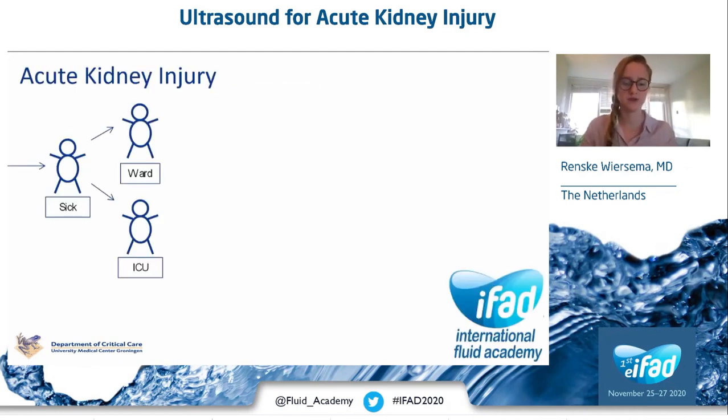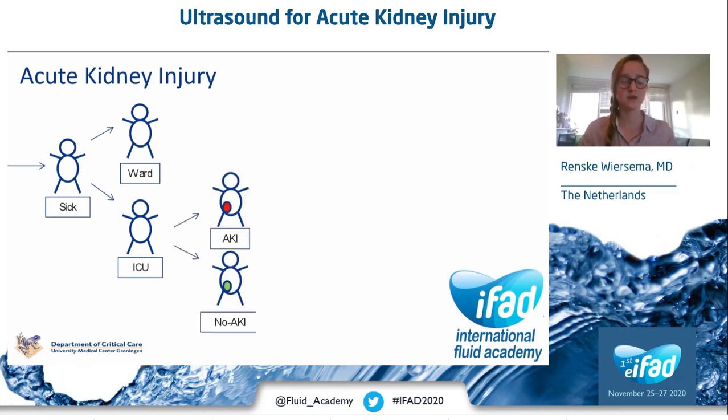So we start with acute kidney injury. Various people become sick and then of course present to the emergency department, of which a part becomes admitted to the ward, but if they're very critically ill or hemodynamically unstable, they may get admitted to the ICU, the intensive care unit. And a part of these people get acute kidney injury and a part of these people don't. Up to a decade ago, we thought the incidence of acute kidney injury was about 30%, but in the last years we have shown that almost 50 to 60% of patients admitted to the ICU acutely get acute kidney injury. And we are still not quite sure why and which patients get acute kidney injury. Also, the severity is very different, ranging from a short period of oliguria to requiring renal replacement therapy for 4 days.